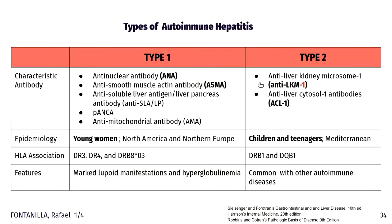While in type 2, which is common in children and teenagers and among the Mediterranean population, the main serologic markers will include your anti-liver kidney microsomal 1 antibody, emphasized in red because the other types, like type 2, which is seen in drug-induced hepatitis, and type 3, which is seen in chronic hepatitis D infection. And the other serologic marker for type 2 would be your anti-liver cytosol 1 antibodies.